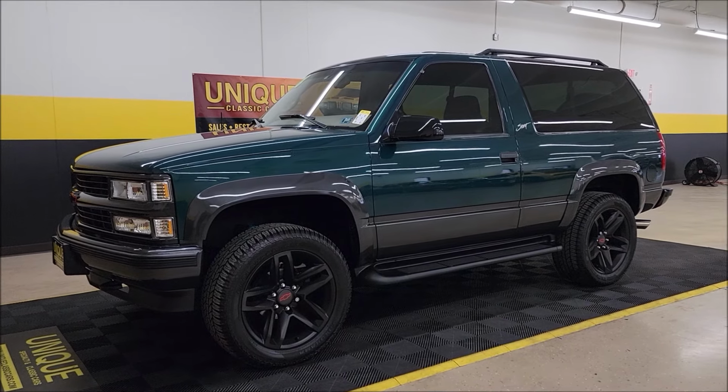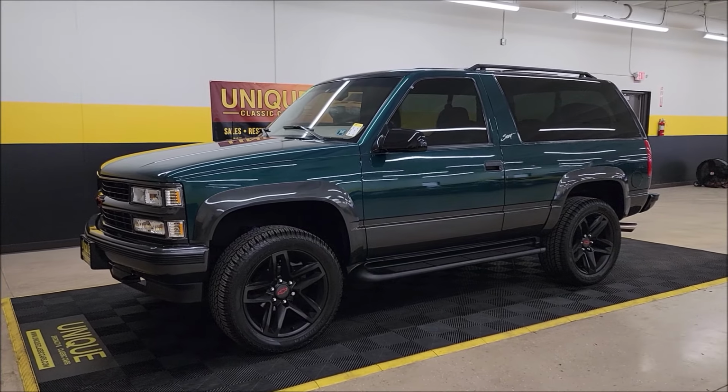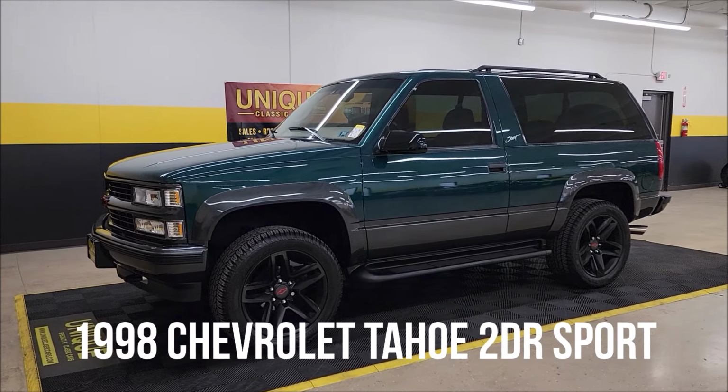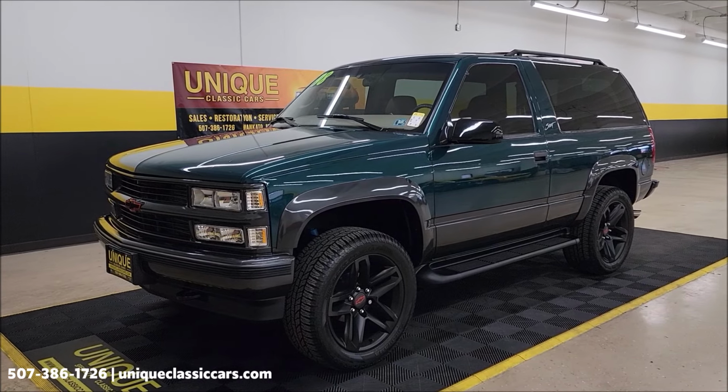Good looking rig here. Check this out. 1998 Chevrolet Tahoe two-door sport. Clean Carfax, no accidents indicated, actual mile vehicle. 77,851 on the odometer right now. Paint code 43 emerald green.